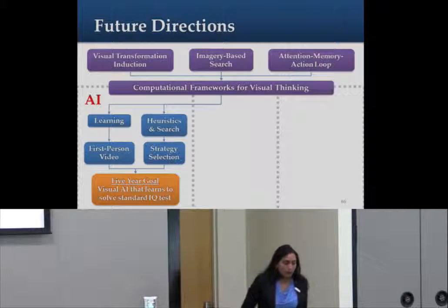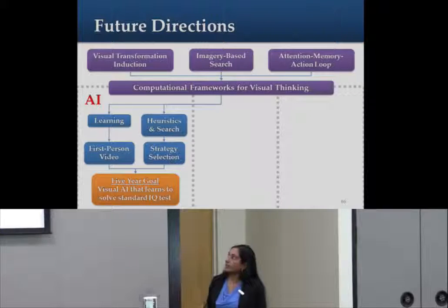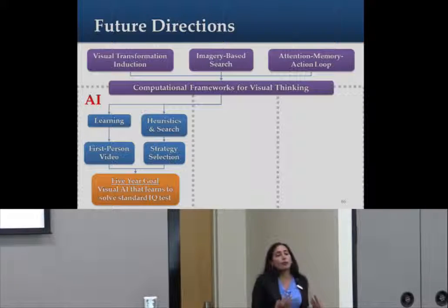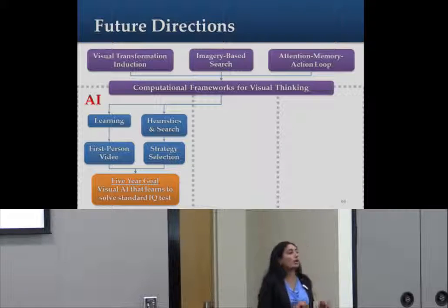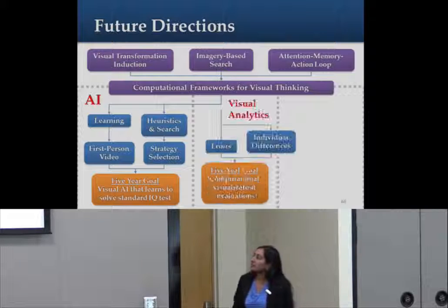One area that this work is hopefully going in the area of AI is to really look at how far we can push the bounds of this kind of visual thinking. In particular, I have a vision of trying to see, can we actually make a visual AI that can solve all of a standard IQ test? This would be tough, but we'll see how it goes.